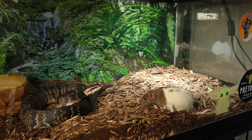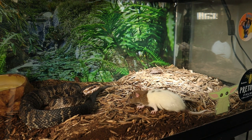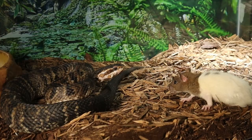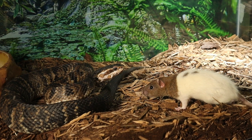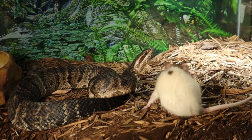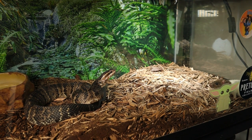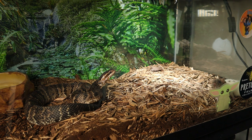Are you gonna go in for another bite? He definitely looks like he wants to. You keep getting close. Ooh. I told you. Water moccasins don't play that. I'm standing back a little bit. You gonna learn today, playboy.